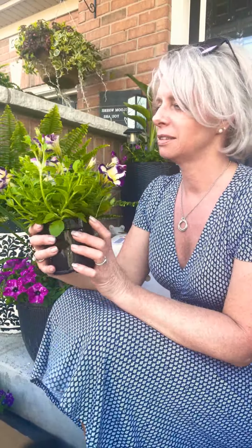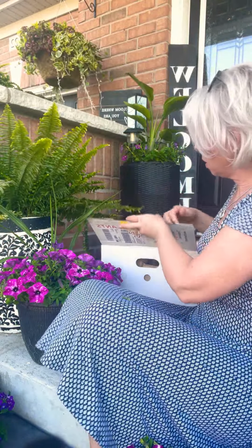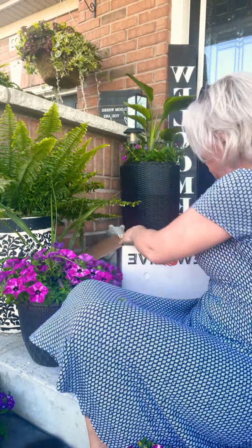Beautiful for baskets and planters as it is a mounded trailing habit. And I love it. I love the color. I can't wait to get it planted. So that's everything in box 1 times 2. And box 2, let's see here.